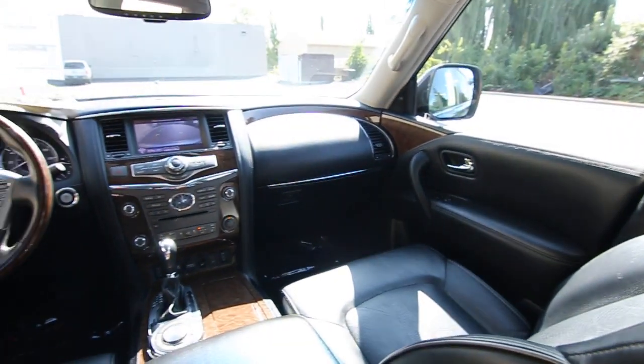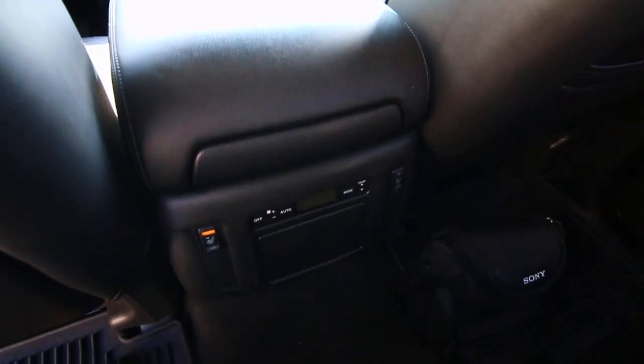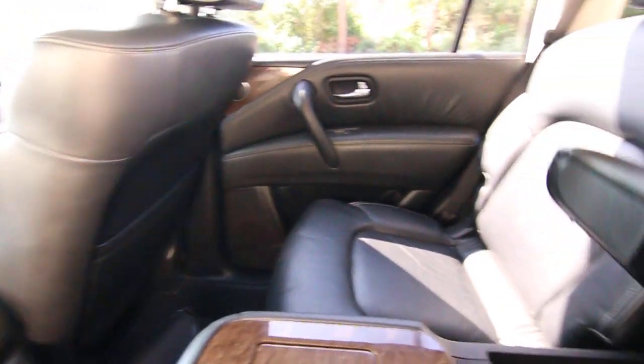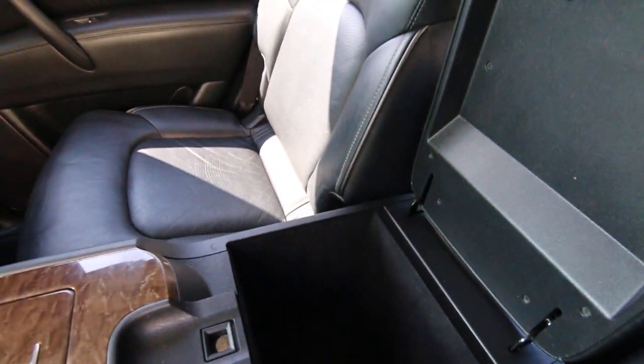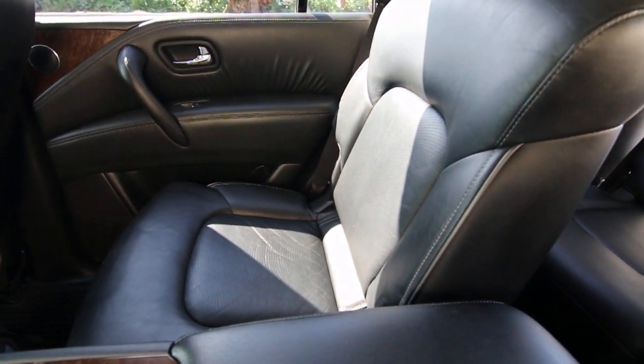but a two-wheel drive QX80 is going to be less money than a comparable four-wheel drive model. It's going to get a little bit better gas mileage since you're not going to have the drag of a four-wheel drive system, and it's going to be a little bit lower maintenance, so you don't have to worry about servicing a four-wheel drive system. Sometimes four-wheel drive systems can be expensive to service.